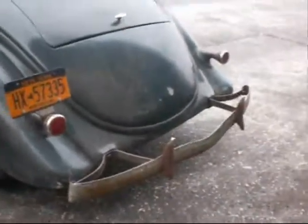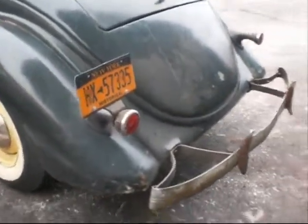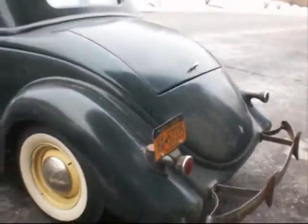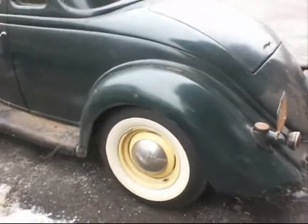Oh, what a beauty. Tell me how far I am from that. Yep. Come back. A nice spring bumper there. Five feet, four feet, a lot of room. Come back. Lots of room. Come back. Yeah, right there.